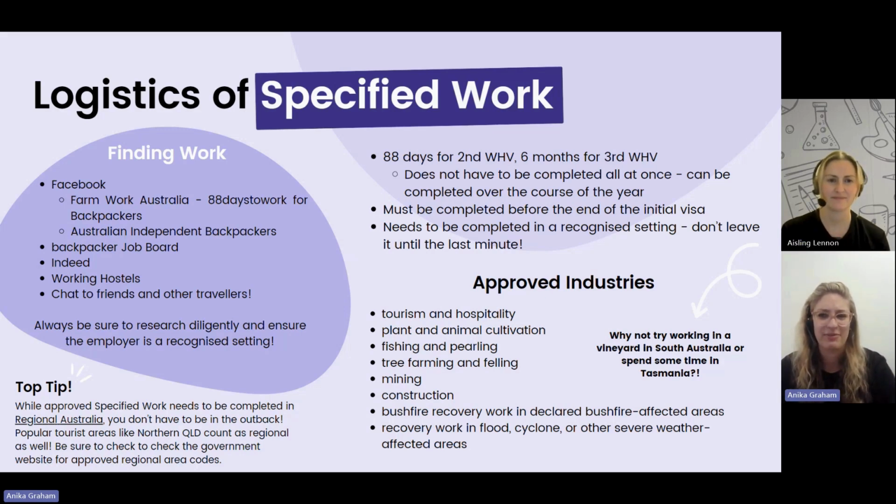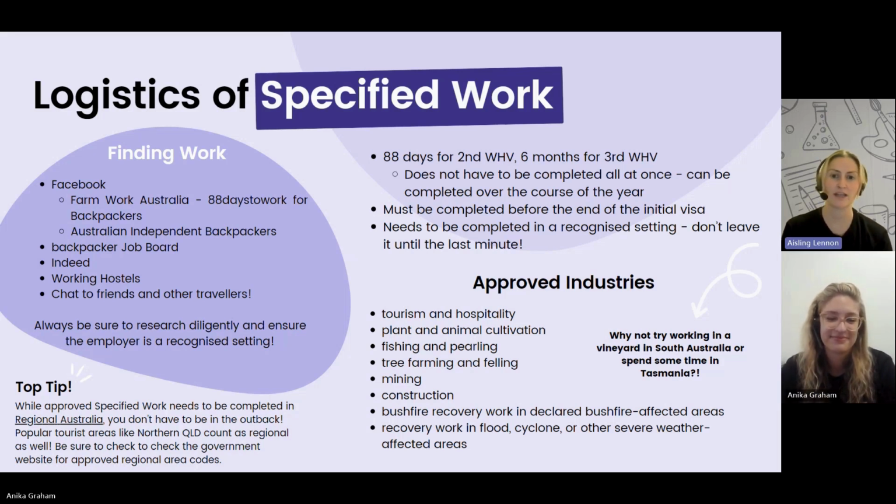I think you've got a few as well that you mentioned. Of course. I actually didn't do my specified work. It turned out I ended up getting a skill visa. I would not recommend leaving it to the last minute, as I didn't have time to do my specified work and nearly had to leave the country. So my advice would be research.